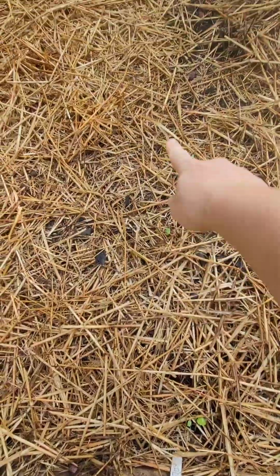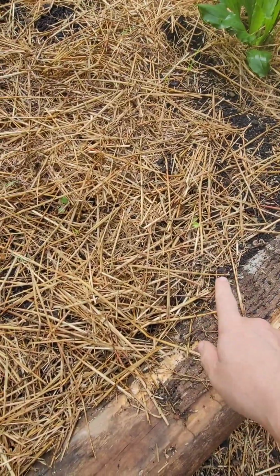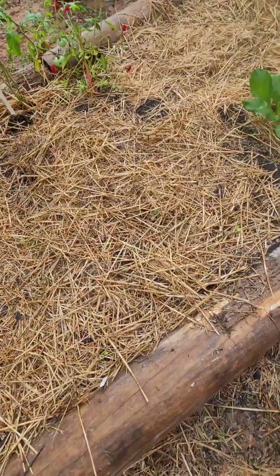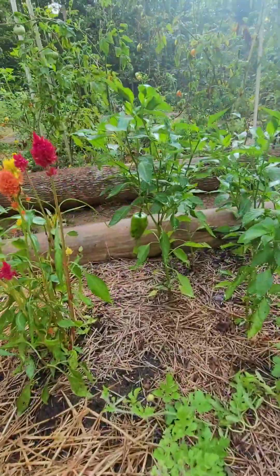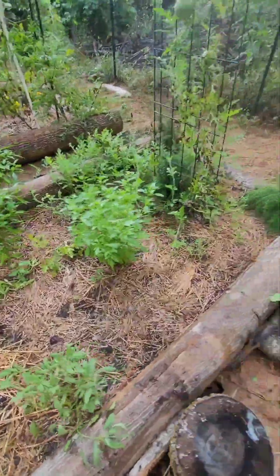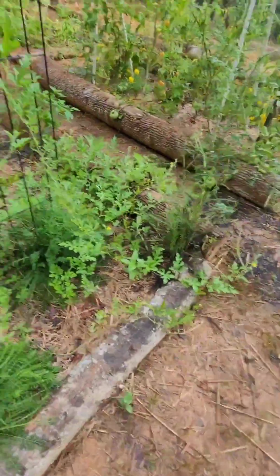This is kale all along here. I planted some lettuce there. Just some random stuff. So there's our other peppers. And it's gonna start getting too cold at night for peppers, so.